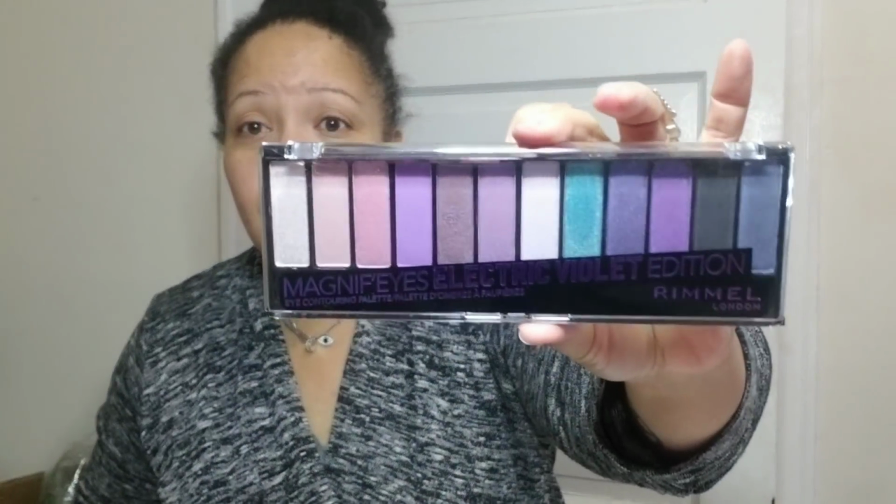And then this is the one that got me to look at them, the Electric Violet edition, because you see it's purple, so I had to get it. And I like this one too. It is very nice. It is a very affordable one, and if you want a purple palette but you don't want to spend the money on like the Ace Beauty one, this is a great one that you could just go to Walmart or Walgreens, and you can pick it up, and boom, you have it.